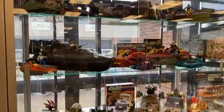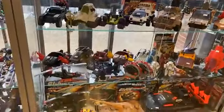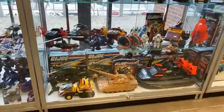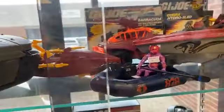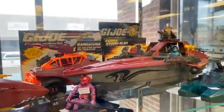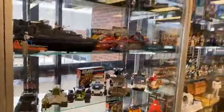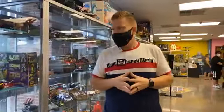So here's some of our loose vintage G.I. Joe. A lot of vehicles. There's different characters mixed in there, but we have hundreds and hundreds of these on DallasVintageToys.com. So like the guy sitting in the raft, or all the little dudes inside all the vehicles, we sell those separately. Unless a playset originally came with the figures, then we'll include whatever came with the original playset. We try to sell them in the same condition with the same pieces and accessories that they would have come with if you bought them brand new in the 80s or 90s.